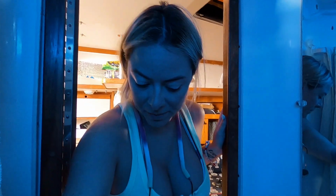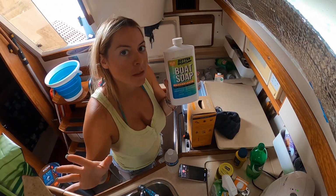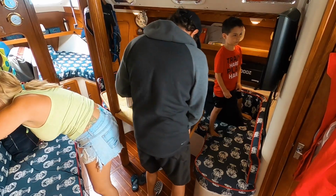Well, this is disgusting. It's just a bunch of nasty hair and gunk. Something exploded in there. So let's see how it does.